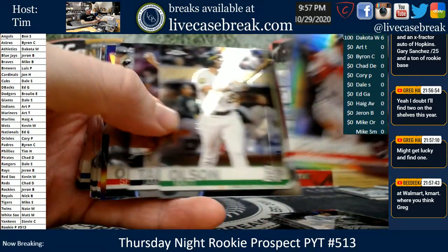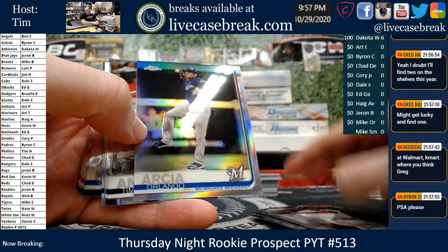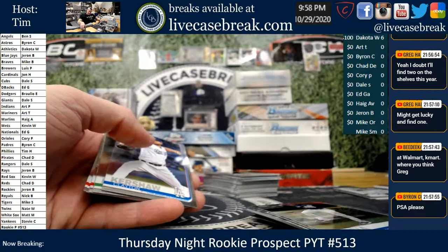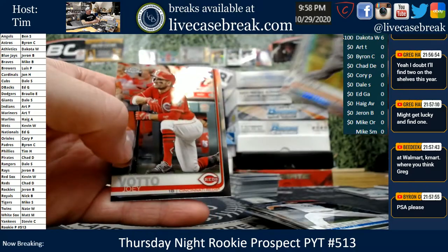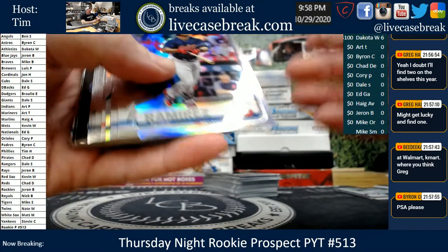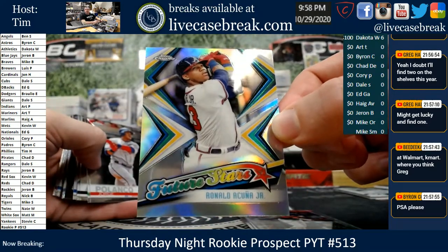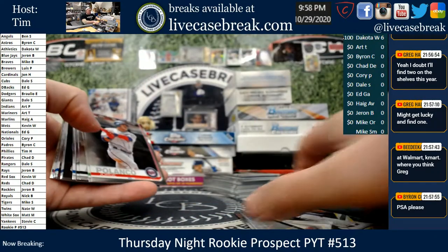All right, Polanco's a refractor. Ohtani rookie cup. Orlando Arcia's a refractor. Blake Snell, negative parallel. You got it, Byron. I will set that right aside. All set. Diaz Prism. And a Joey Votto base. Jose is a refractor. Future Stars, beautiful Acuna. Love those cards. Atlanta Braves, Mike B. Nice card for you, man. Future Stars, Acuna Chrome.